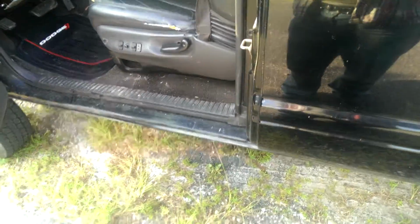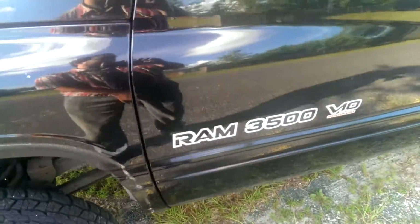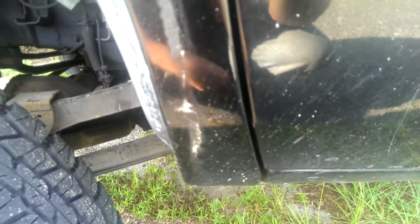The only real problem that is going to cost me some money is the rust. There is rust. If anyone knows Dodges, you know exactly where the rust is. Okay, here's the front driver's side rust. Not so bad. Still going to cost a lot to repair, depending on who you go to. Definitely not a dealer.